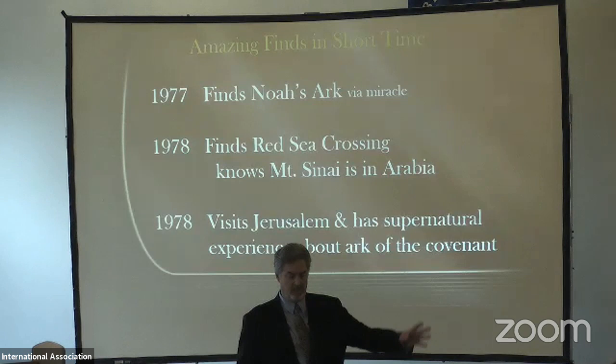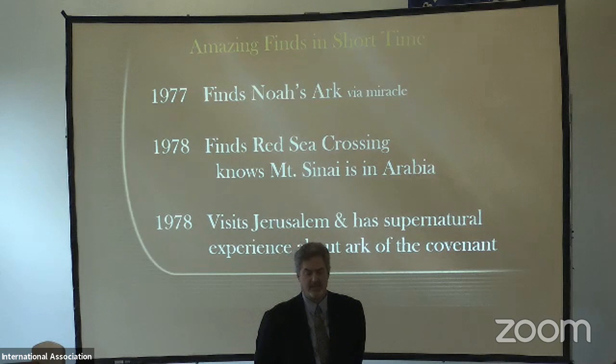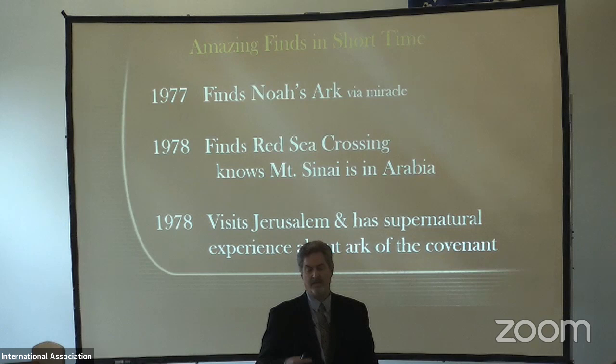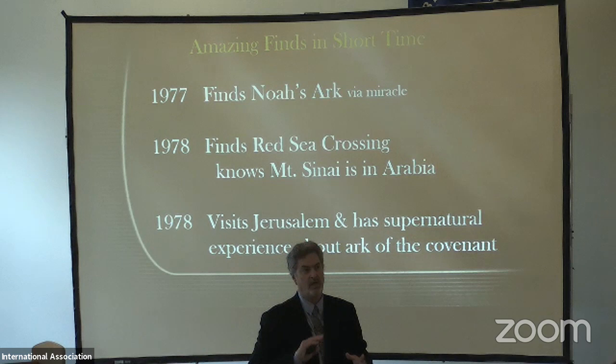So this is amazing. In a short period of time, in 77, he found the Noah's Ark site with, as we said in the first program, God stalling their taxi where they needed to get out and look. In 78, he found the Red Sea crossing with the chariot wheel parts there. He then knew Mount Sinai had to be over in Saudi Arabia. If you know where the crossing site is and you look across, well, there's Saudi Arabia. That's Midian. Midian is where Mount Sinai should be. He went there in 1984.